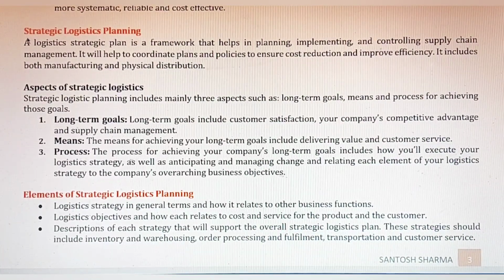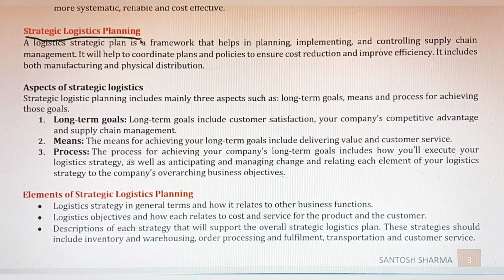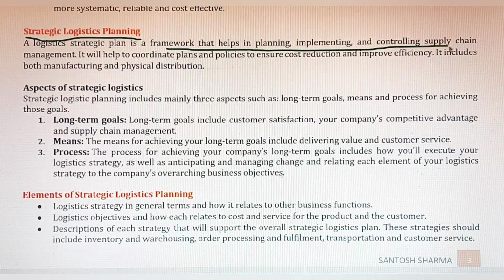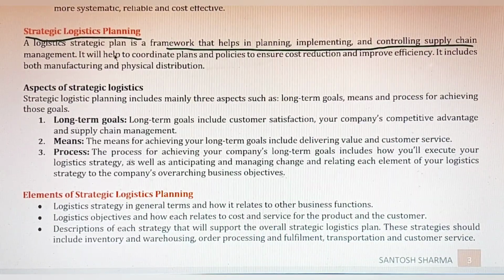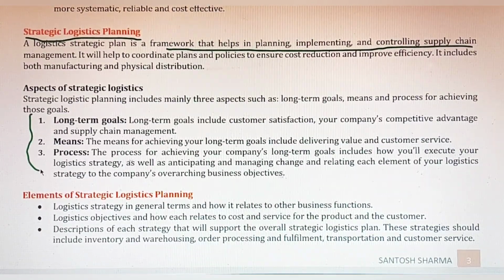So this is strategic logistic planning. Basically it is a framework that helps in planning, implementing, and controlling the supply chain. The main aspects of this are here. There are three main aspects.